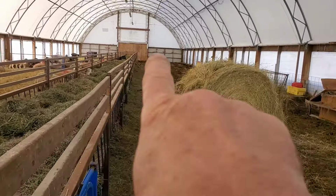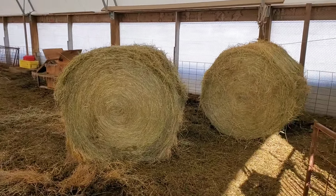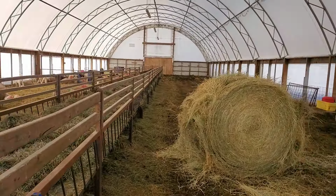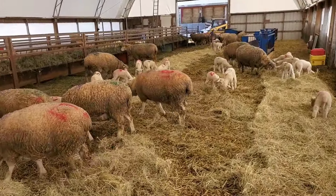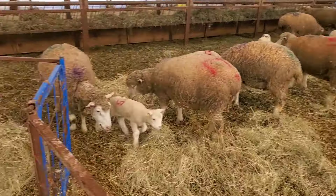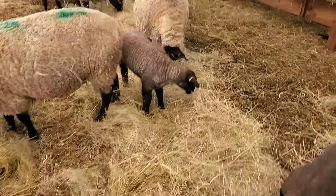So we got it all cleaned out. And we're going to get roll. These are a bunch of old bales. They're about 3 years old. We're going to roll them out for bedding. And cover the whole thing. That it's all dry for new lambs. So a little bedding left over, so I gave them some new bedding. I gave these guys some new bedding tonight.